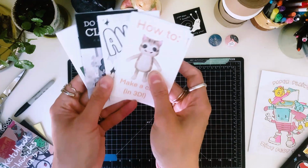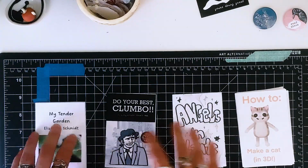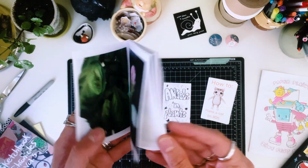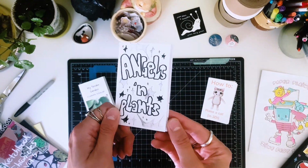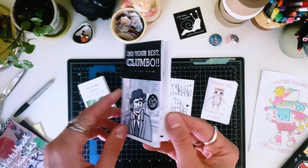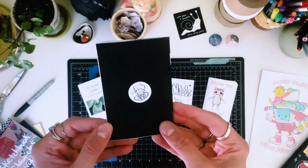A menagerie of mini zines found their way home with me. First up, Rose teaches us how to make a 3D render of a cartoon cat. Next, Elizabeth shares some beautifully soothing photos of her garden. We ascend to a higher realm with Bailey Corbin's mini full of plants and angels. And finally, Erin introduces us to Columbo, who might remind you of a famous TV detective.